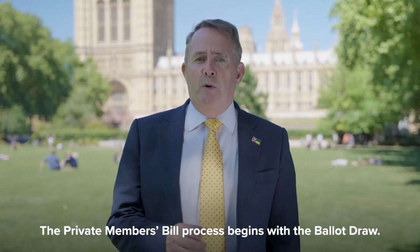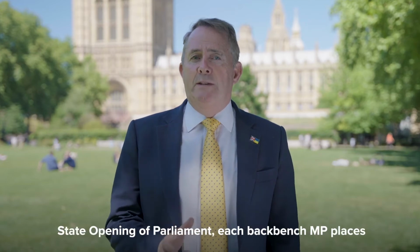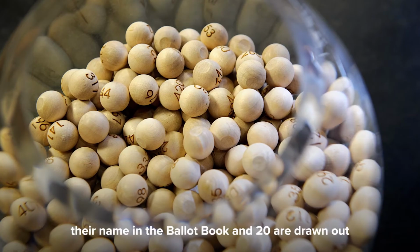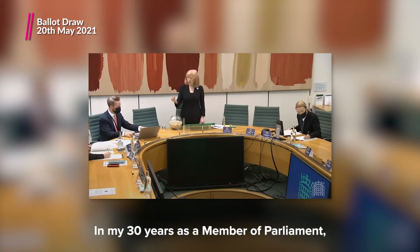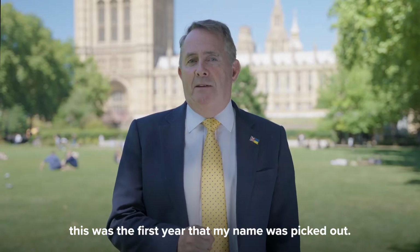The private members' bill process begins with the ballot draw. Taking place in the weeks following the state opening of Parliament, each backbench MP places their name in the ballot book and 20 are drawn out at random by the Deputy Speaker. In my 30 years as a Member of Parliament, this was the first year that my name was picked out.